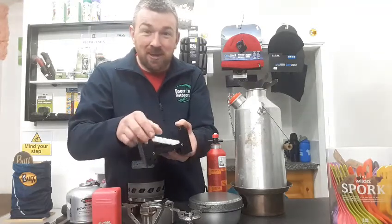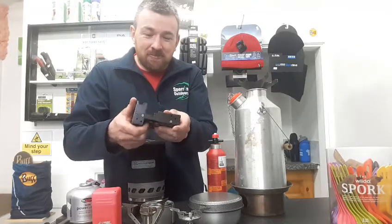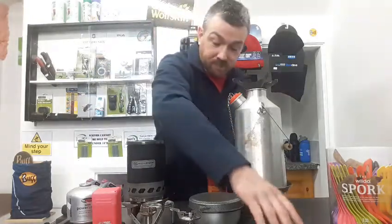Don't use it as much anymore. I've sort of moved on from that, but that's one of the things that I started off with when I was younger. I still have them, but don't use them as much anymore. So that's the wee solid fuel cooker.